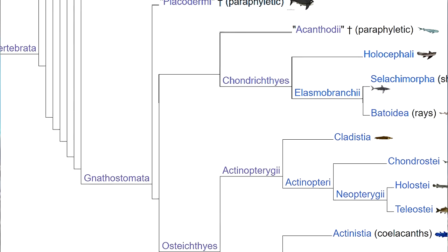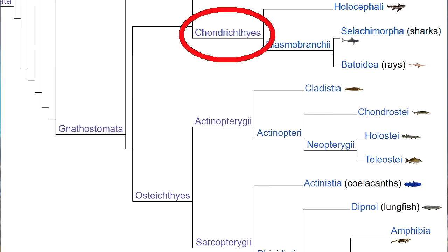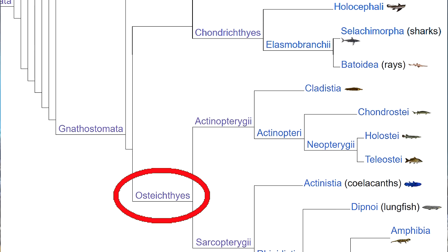of which only two clades survive, one of them being jawed fish, Gnathostomata, of which, again, only two daughter clades survive. Chondrichthyes, the cartilaginous fish like sharks and rays, and Osteichthyes, also known as bony fish, because they start with essentially the same skeleton but simply add more calcium to it to make it into bone.